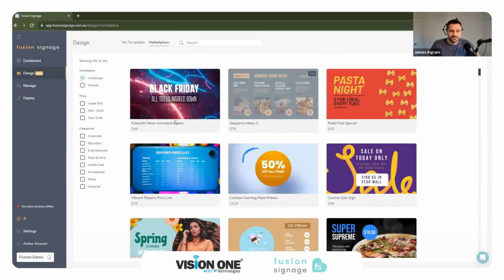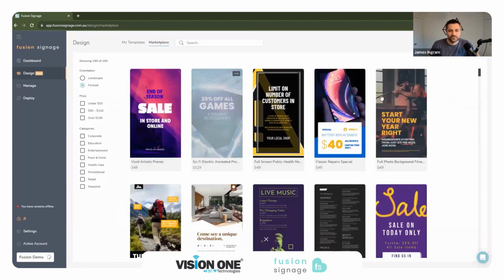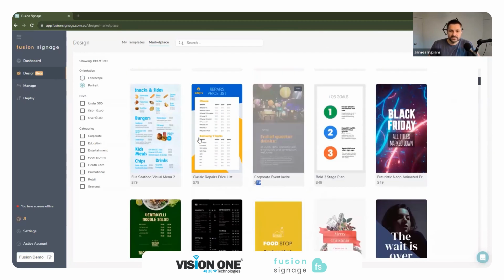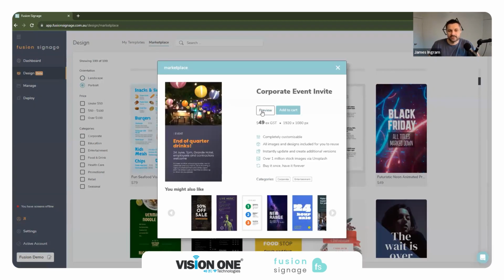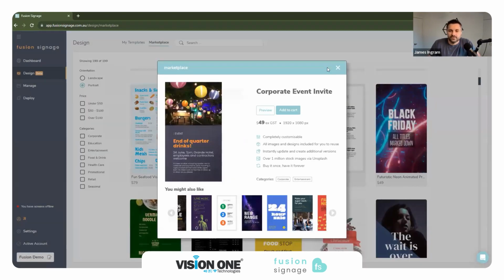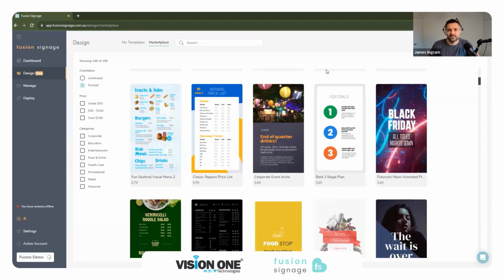And here's a whole bunch of templates and layouts that we've got in both landscape and portrait, which are ready to go for a small fee. So you pay $49 and you've got access to this template on your account forever, which is great. And you can customize all of these fields, change out the images, change out the text, the colors, move it all around. It was really designed for those customers that don't have a creative team themselves, and they go, well, I've spent all this money on hardware and now I'm just creating something in Paint and my screen doesn't look that good.